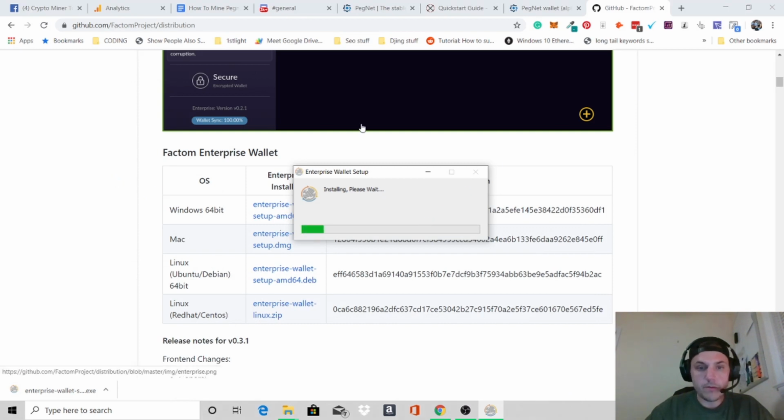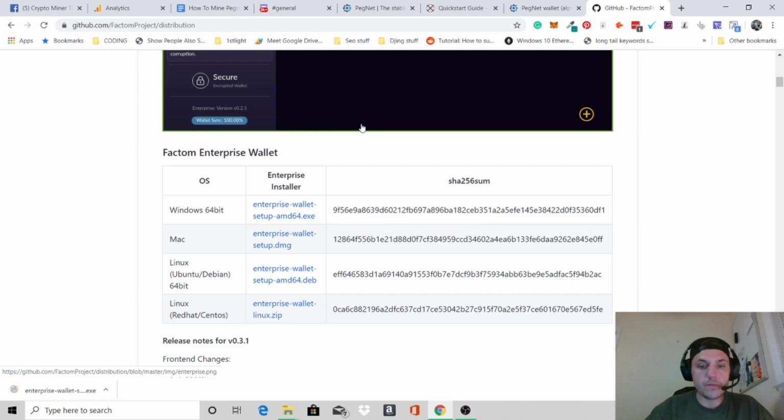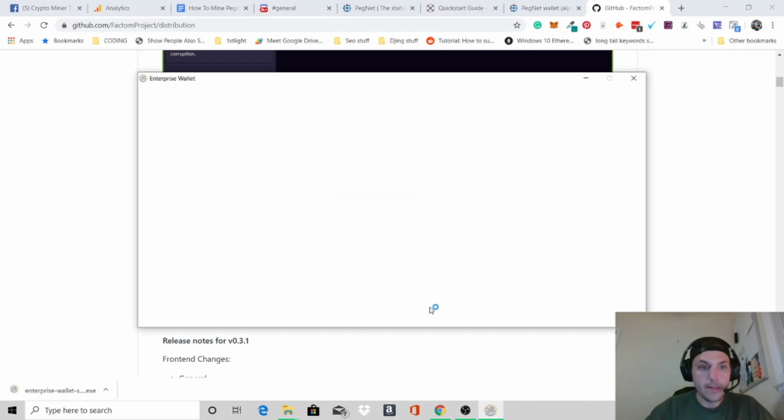It's going to install it real quick. Now this wallet will take a while to sync to the blockchain, but for demonstration purposes, we can get the wallet address pretty quick.